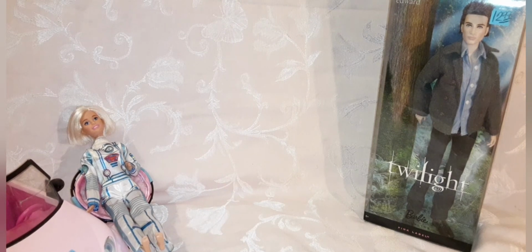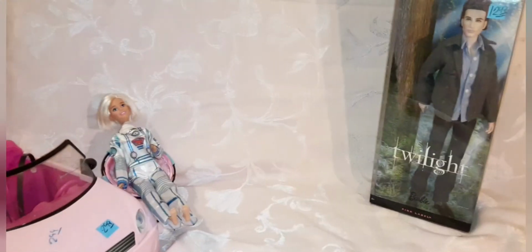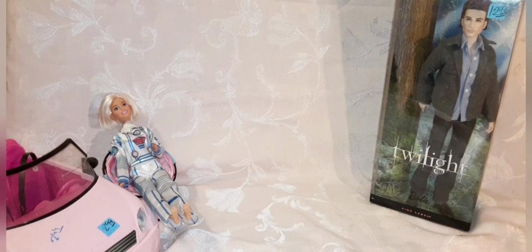It doesn't have to be full frame here. Yeah, there we go. See, that works.